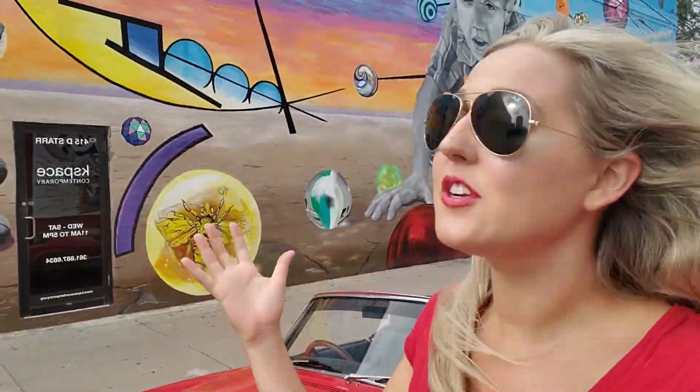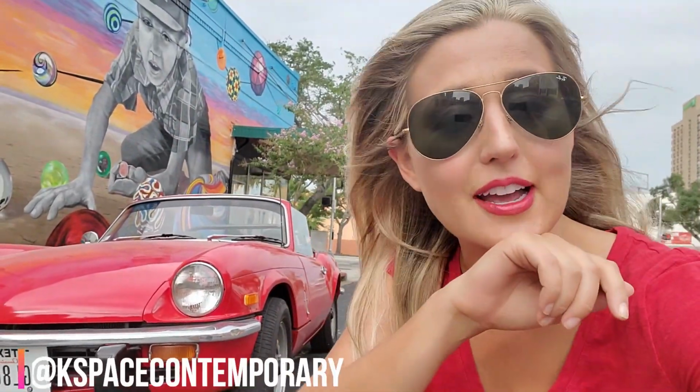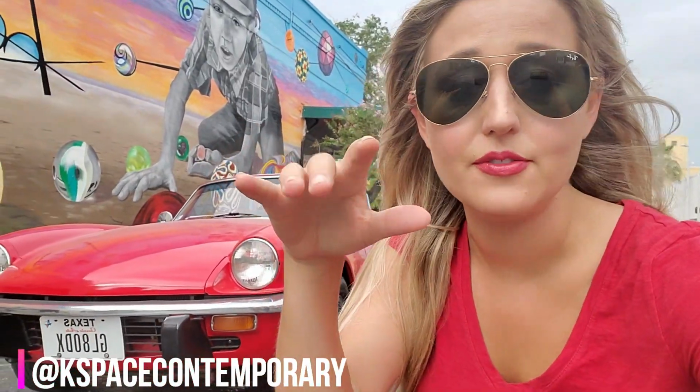Cannot even help myself. Corpus Christi is full of phenomenal murals downtown, and when I have access to these fantastic classic cars, well, yeah, I'm going to go and take some photos of them in front. It's phenomenal. This is K-Space Art Gallery. They do some really cool stuff.